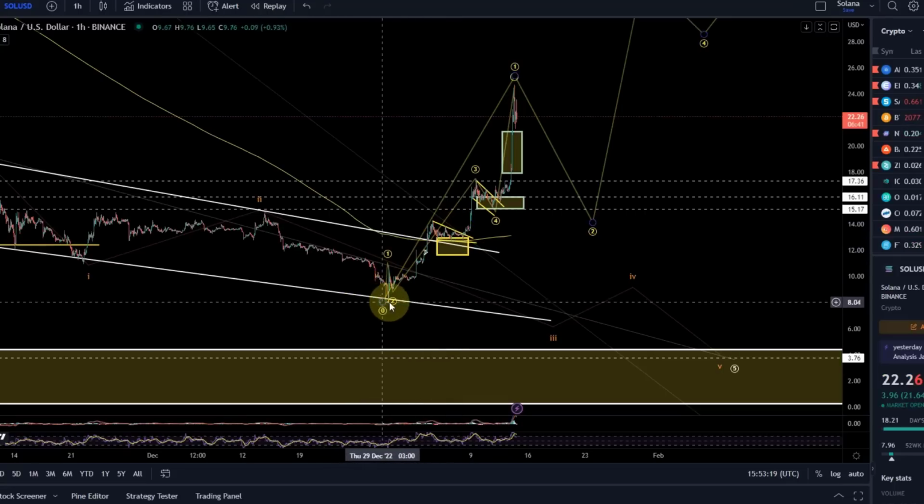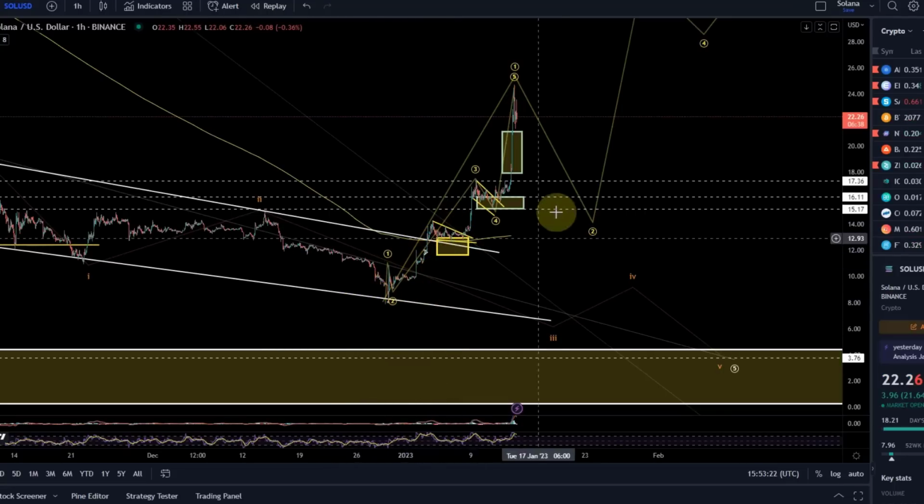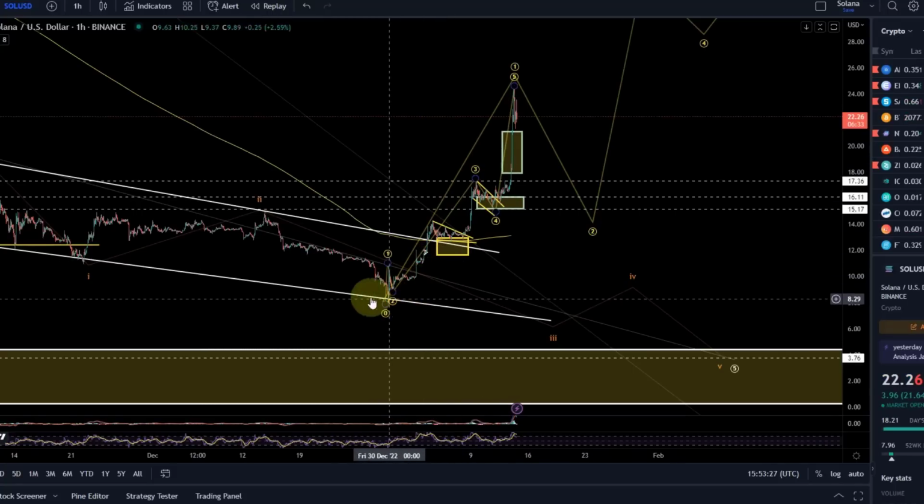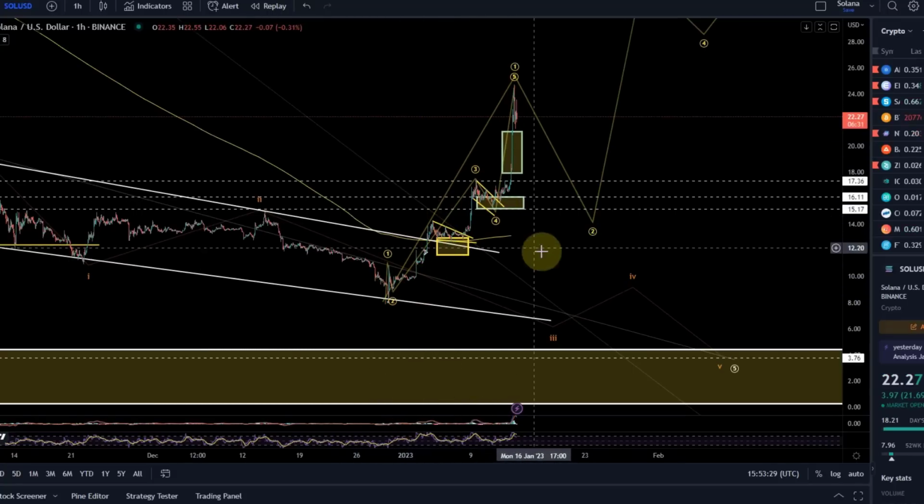So the warning was there that we would see some sort of upside. That it is so impulsive, I didn't expect, but of course that's why we analyze, because if we analyze and see that it's more bullish than anticipated, of course we're changing the view.